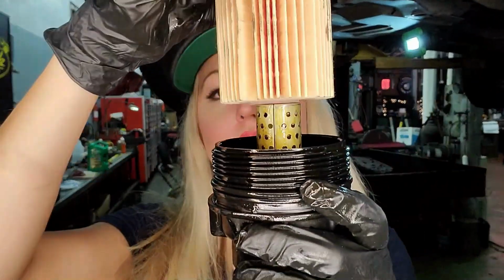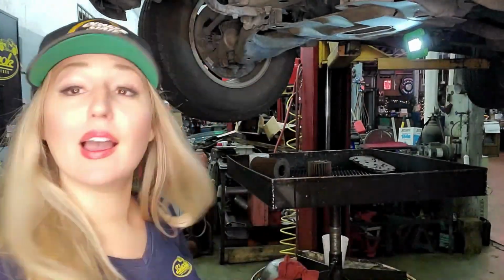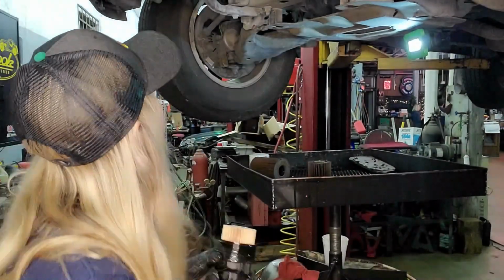We got our O-ring lubricated with our Quaker State oil. We got our brand new, lovely, fresh filter. So guys, wham bam, thank you ma'am. We are ready to put it back in, tighten it, and then add our oil.